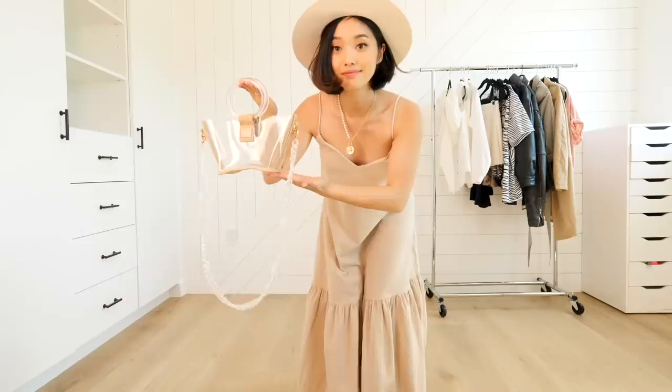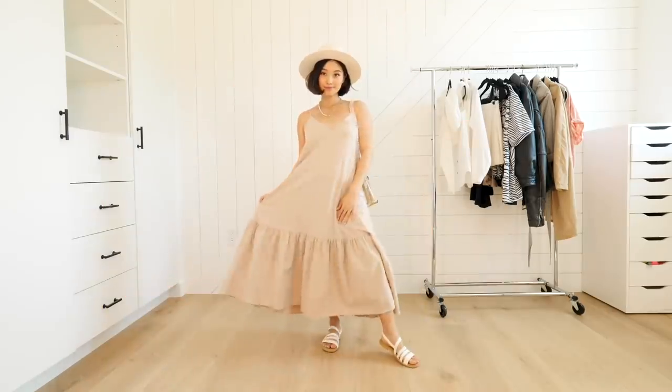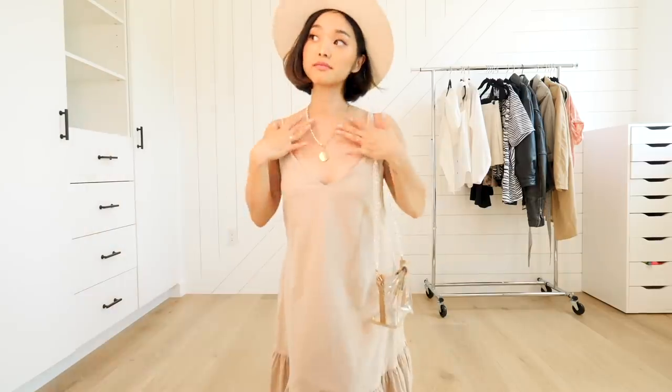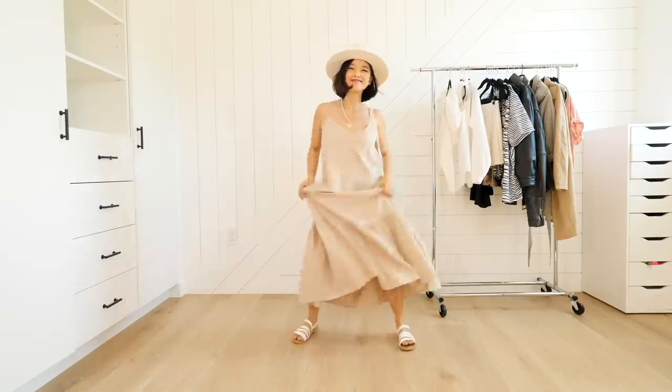For accessories, I added this extremely unpractical bag. It only looks good when there's nothing inside. I also added some pearl and gold accessories and a sun hat. And boom, you're ready to go to that pool party and boogie, baby.